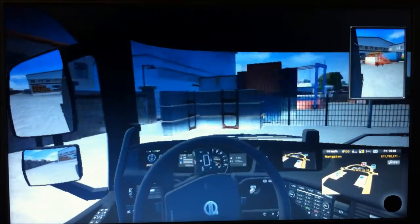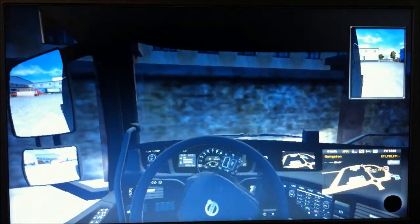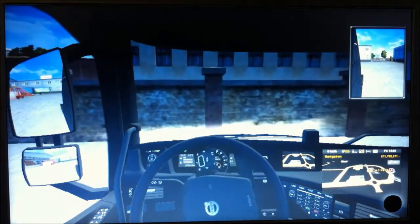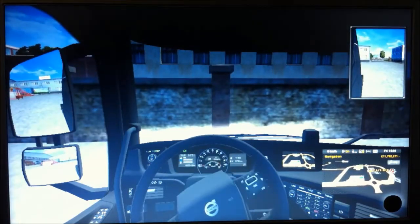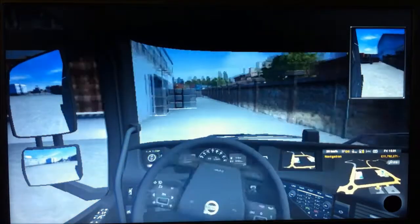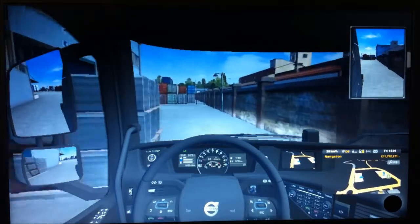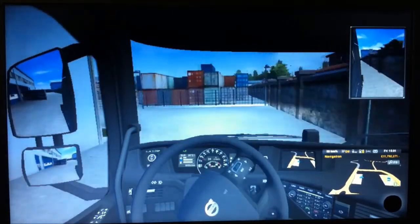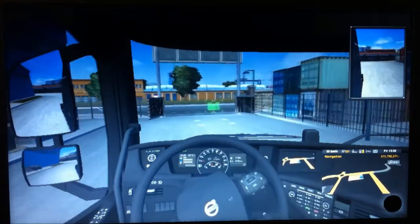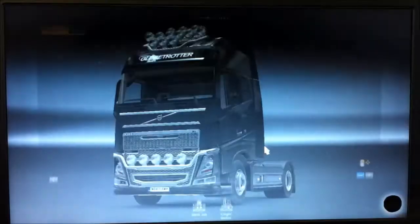You've got the parking brake on, so this is very, very tight. And unsurprisingly, the IKEA delivery trailer that we brought in has gone. So realistically, we could have reversed and turned around if we'd really wanted to. Alright, so that wasn't a particularly good delivery. We got a reasonable score because, well, essentially we crashed. So let's look at the map.